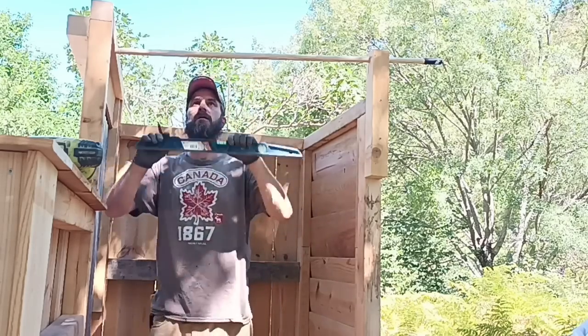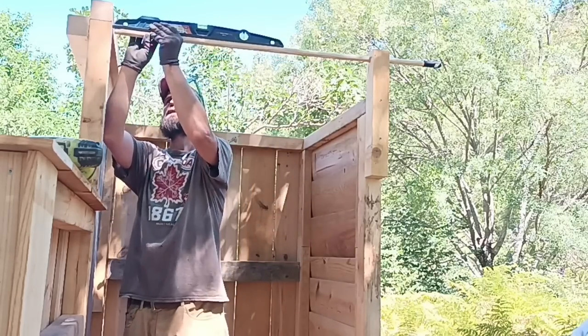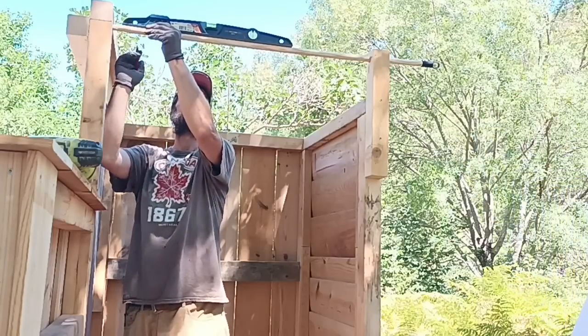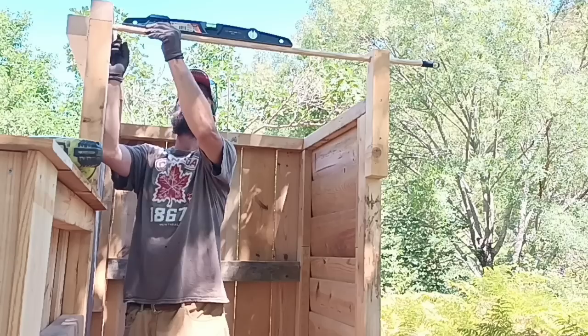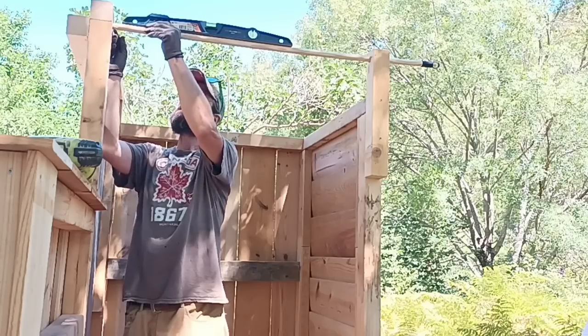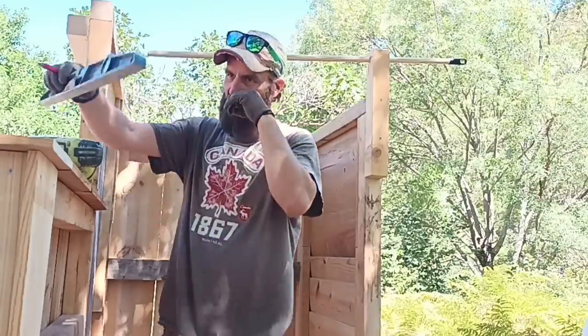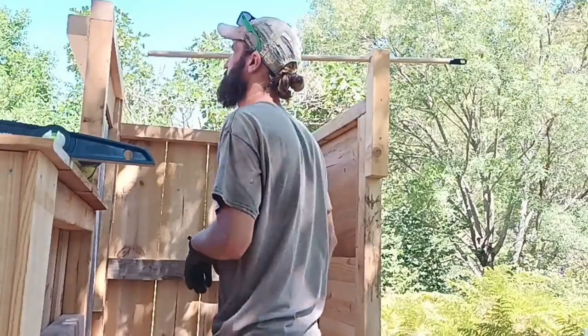Askew. But you can still put it level, right? Of course. In the middle of that, so let's see. In the middle of the two studs joining. Yeah, it's going to go to drill.